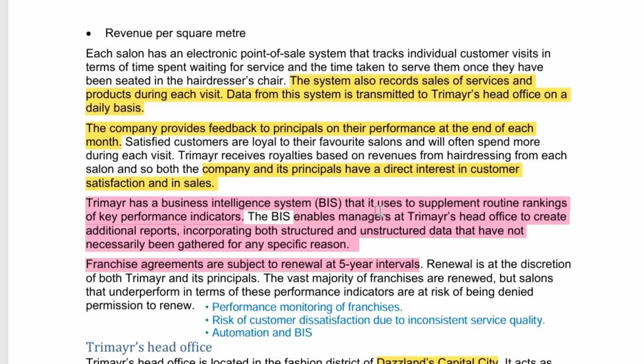And then the company uses this information. It has a business intelligence system to gather the information from all the different franchise salons, ranks them for their KPIs, evaluates them, and collects data to give feedback on performance to each principal at the end of the month based on their salon performance.